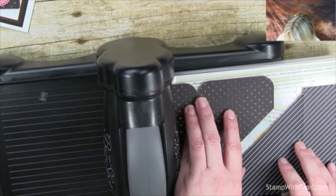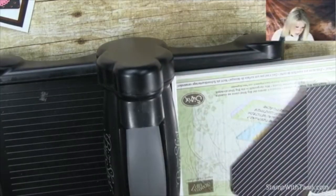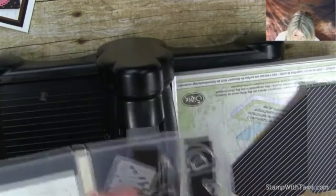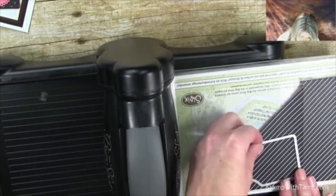Because I only have one apron die, we're going to run it through twice. I was going to do them together, but since I only have one die, we'll do them twice. It's the Apron Builder dies that we have here. They are so flippin' adorable. Seriously, can't stand it. All right, we're going to start with the grill card.